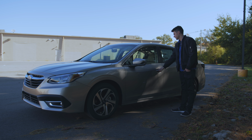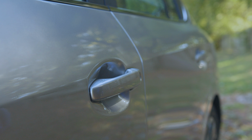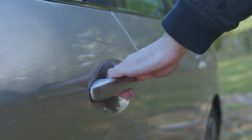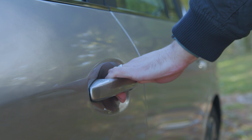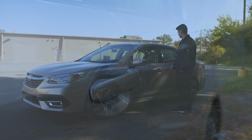Talked about the sunroof up top. You've got keyless access here, so you can put your finger on that lock or unlock button. It's locked now. Go ahead and let me in, there you go. And you can push your thumb on it, lock it back. So that's really nice to have. Love keyless access. Let's move to the back.